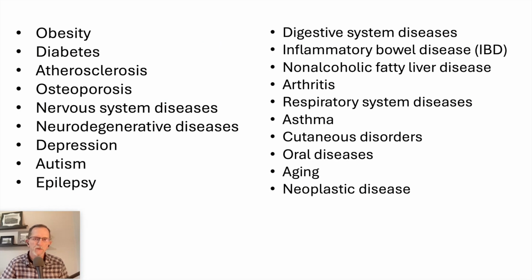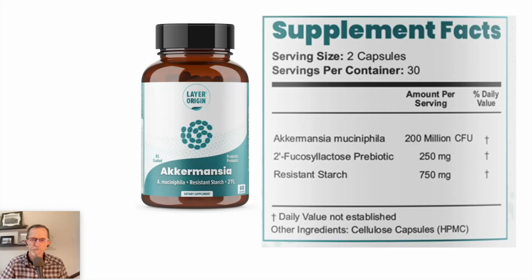I'm not going to read through all these, but the thing that probably receives the most coverage would be diabetes or a metabolic disorder of some kind. But like many beneficial bacteria, because of their anti-inflammatory activities and other positive things that come out of them, it can affect a wide range of disease systems and show some improvement in all of them.